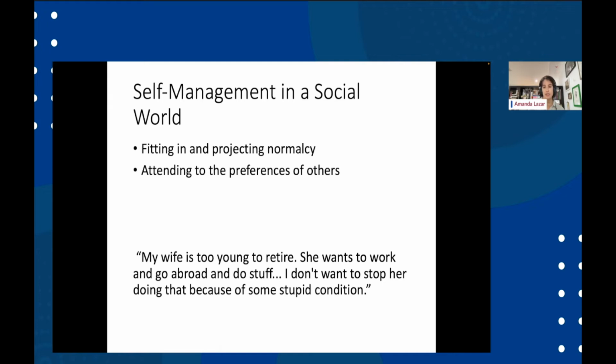In addition, people thought about and tried to manage the impressions, not only of people in public or friends, but also those closest to them. They actively considered the preferences and needs of their loved ones, their children, their spouses, as they designed their self-management systems. We saw that beginning example with Arthur, who designed this entire system that did not involve his wife. He wanted to avoid burdening her.